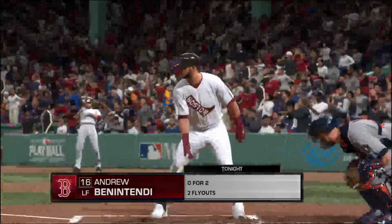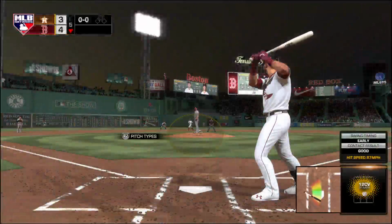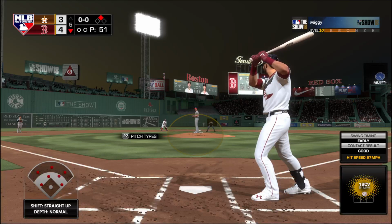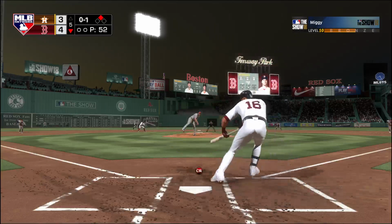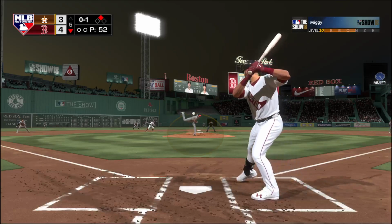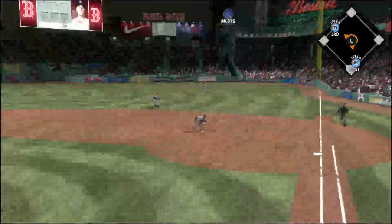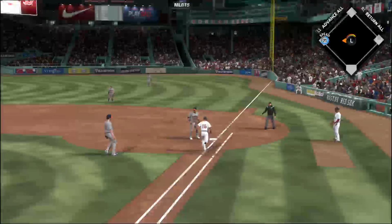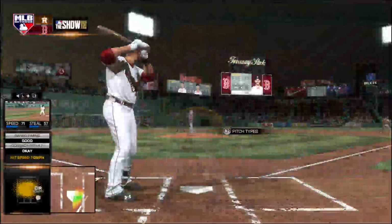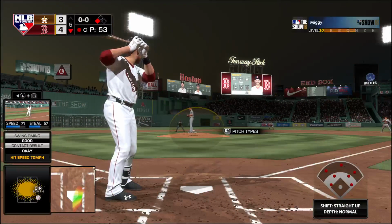The left-handed hitting Andrew Benintendi stands in. 0 for 2. He's flown out twice. Ready to deliver. Here's the first pitch. Tries to catch him napping, but he missed the bunt attempt. Strike one. You could tell he had made up his mind in the batter's box that he was taking that one with him. Great execution of a changeup. Kind of spoiled his plan right there. And it's a productive first out as that runner's able to advance 90 feet up to third here.